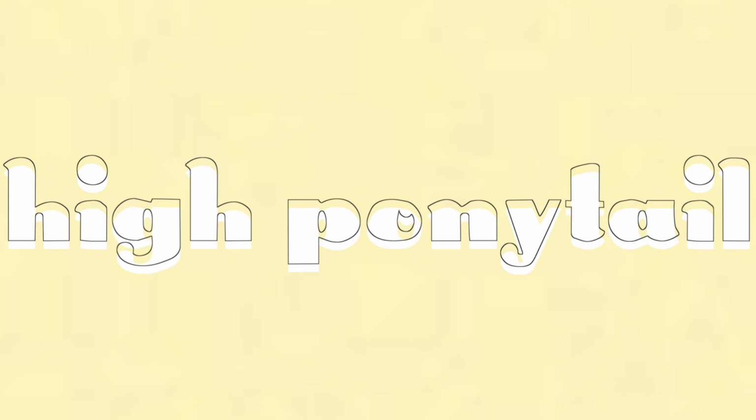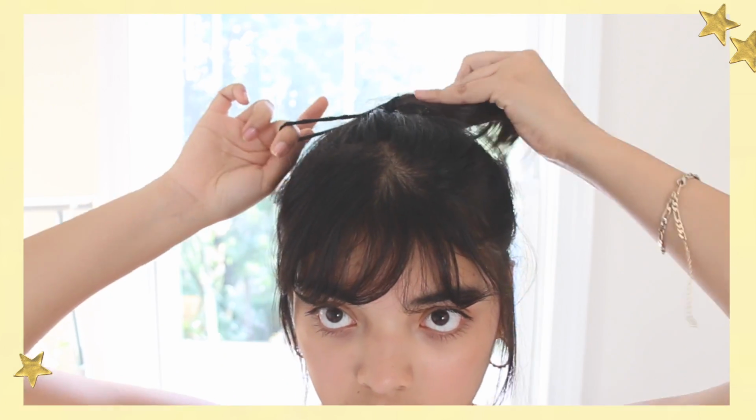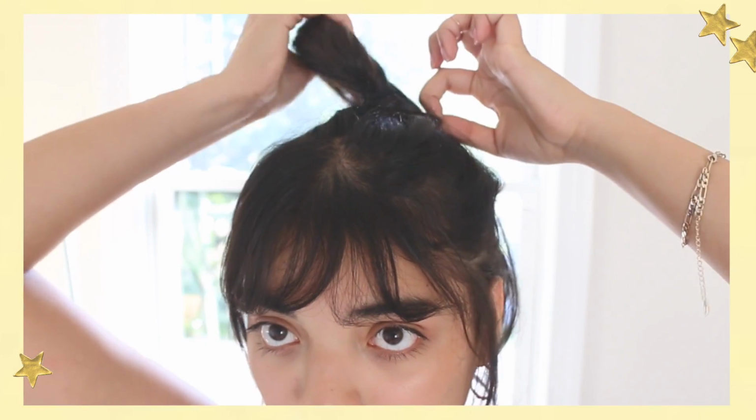Contrary to what one would do when having short hair, I actually love wearing a messy high ponytail. I just pick it up and repeat the same steps as with the previous hairstyle, but I personally think this is a cute and fun way of changing things up.